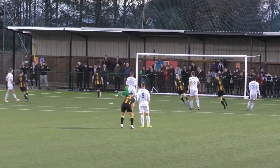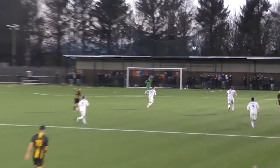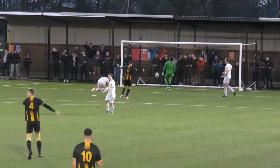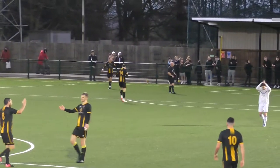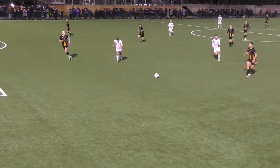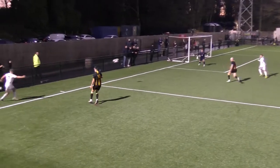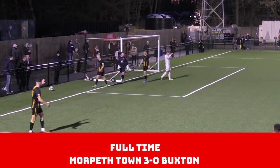69 minutes. A change of formation for Buxton as Noble plays the ball over the top, looking for the runner, Jack Foley. Foley in the area, can he get there? Plays it across goal. Oh, it's an own goal! 3-0! Josh Granite sliding in to try and make sure the ball didn't reach Andrew Johnson at the back post. Ryan Donaldson tries to win the ball, but it's played in. Can't shield the ball out of play.